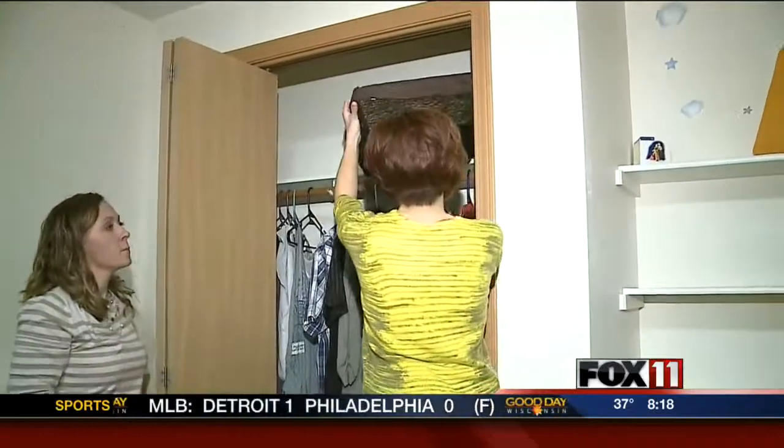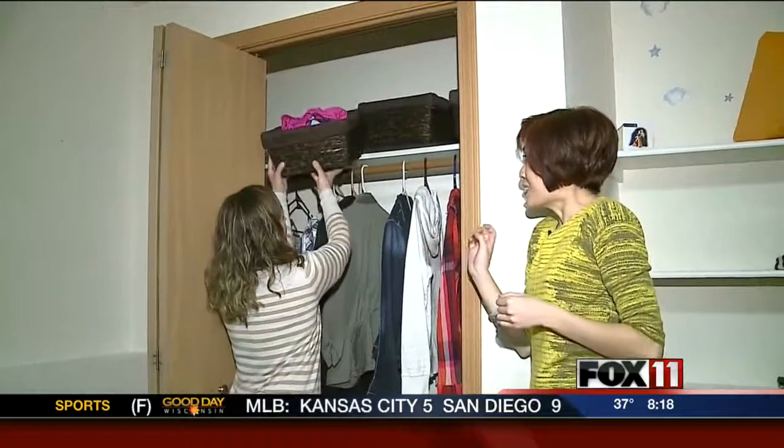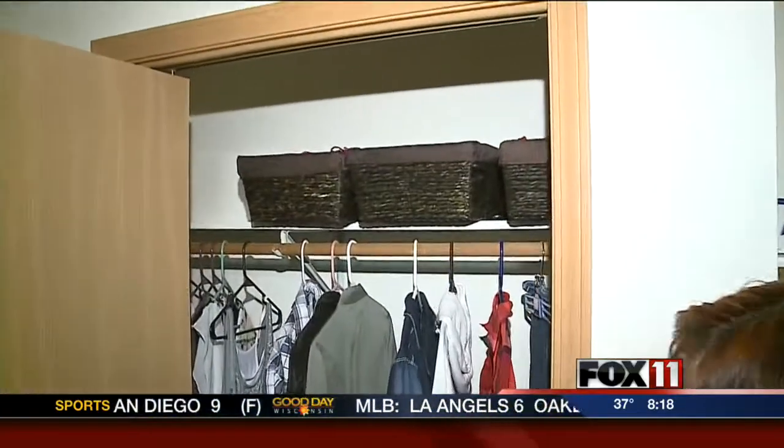And we also have the hanging clothes. I want to talk about the hanging clothes. Sometimes people accumulate so much stuff. How do you know when it's time to let go? Okay. Well, there's a couple different tips.